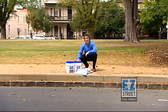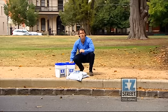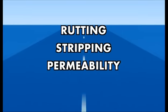So there you have it. According to the ones in the know, Easy Street ticks all the boxes. It's proved to be as good, if not better performed than many hot asphalts in key areas, including rutting, stripping, permeability and stability.